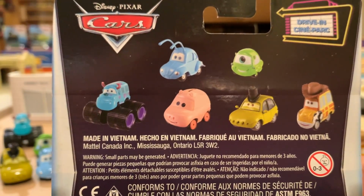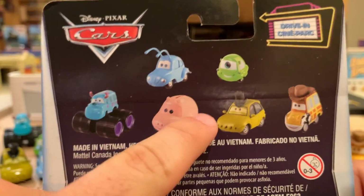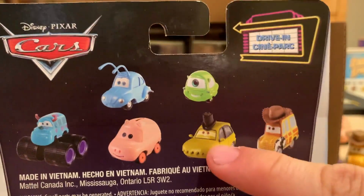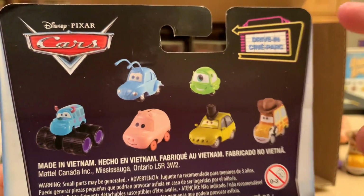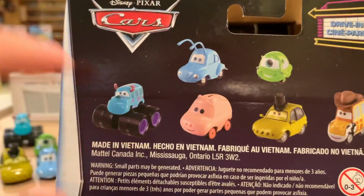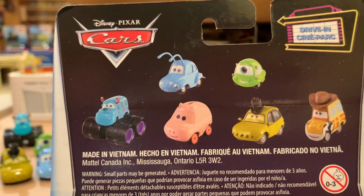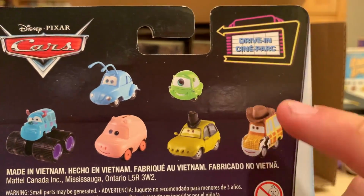Actually, no, I take that back. All of them really could have been and have been singles before. All of these have been released either or both as a single and a 2-pack. Just three years ago in 2017, P.T. Flea, Flik, and Mike were all released as singles in the Radiator Springs series, I think. I may be wrong on that. And then Yeti and Sulley were released in a 2-pack, which is basically just singles together because they're the same price as two singles.